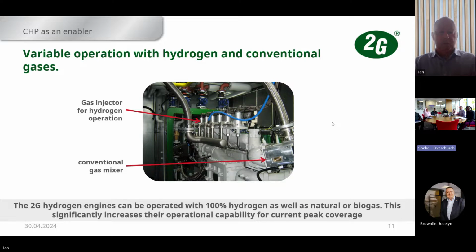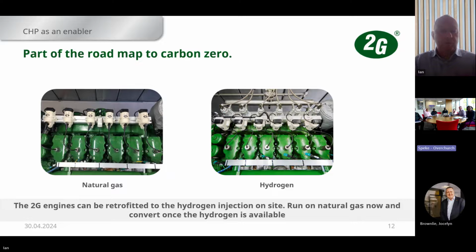Okay, just another view of it. We can either have 100% natural gas, or we can have 100% hydrogen, or we can mix any volume in between. We've actually neatened all this up now. We're still in development mode, even though we've got engines out in the field operating on hydrogen. We're still trying to improve the way in which we deliver the hydrogen into an existing engine. But the bottom line is the existing engine doesn't change at all. It's still exactly the same. So just a 6-cylinder engine.